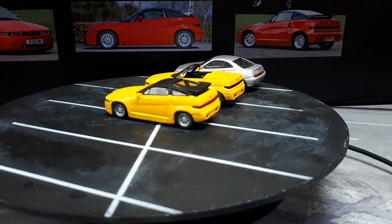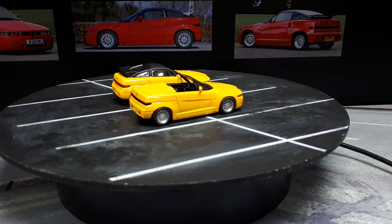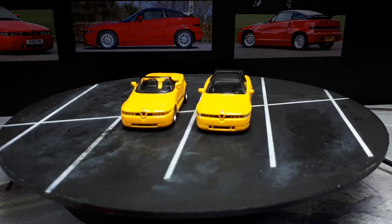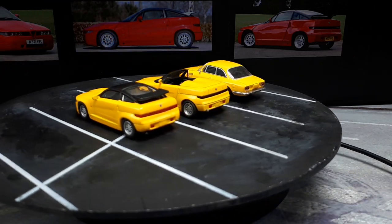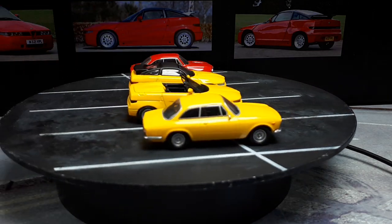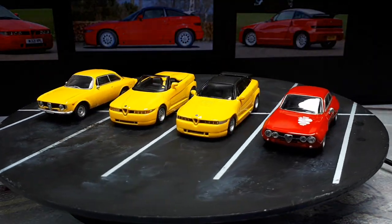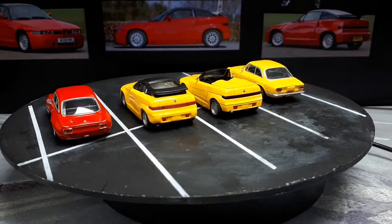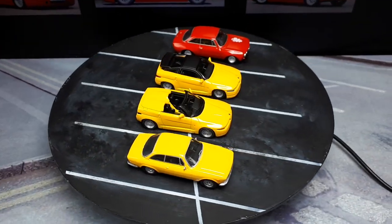The inspiration, I believe, for this pair, the original Sprints, the Giulia Sprints, again by Kyosho. So this first one is a Giulia Sprint GTA 1600, and then the next one is a 1750 GTA-M. So for me, I think this is the coolest Alfa probably ever. I don't know, maybe one of the early F1 Alphas maybe, but I do like that one for sure from Kyosho the most.